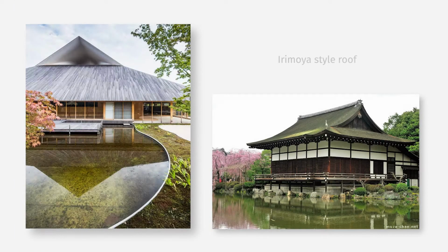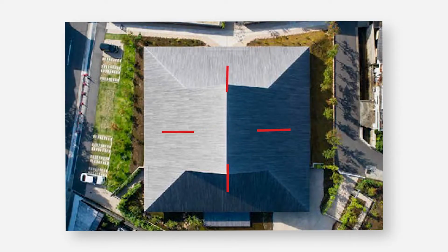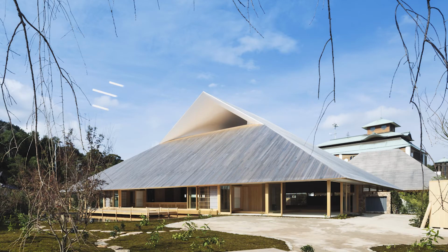Therefore, he designed the roof in the Iramoya style, a typical style for the area, and gave it a hip and gable roof. The hip roof slopes down on all four sides, and the gable is integrated into two sides opposite each other. This allows for the wind to pass through the roof structure and provide natural ventilation for the entire hall.